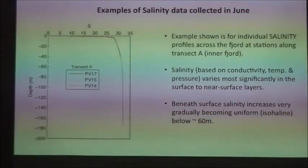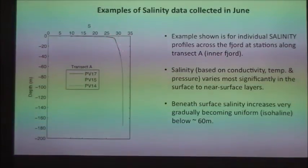The salinity profile, it's very shallow. The salinity changes all up in the upper 5 meters or so, and there's just a gradual increase in salinity until we get down to 60 meters, and then it becomes isohaline again.